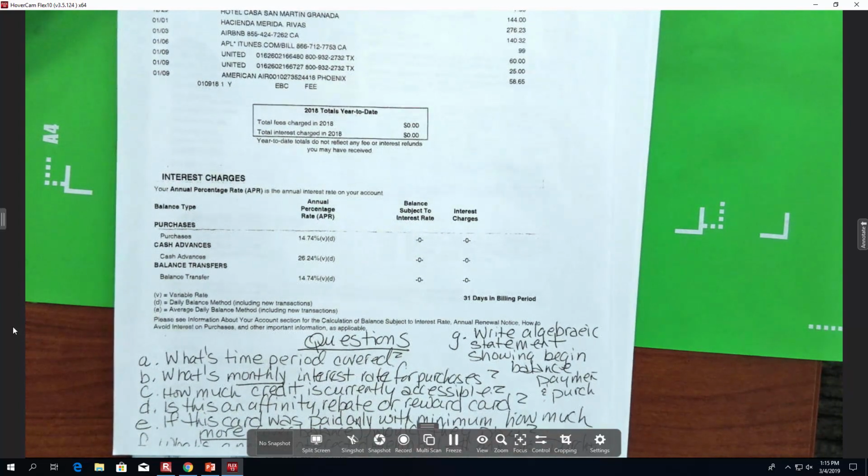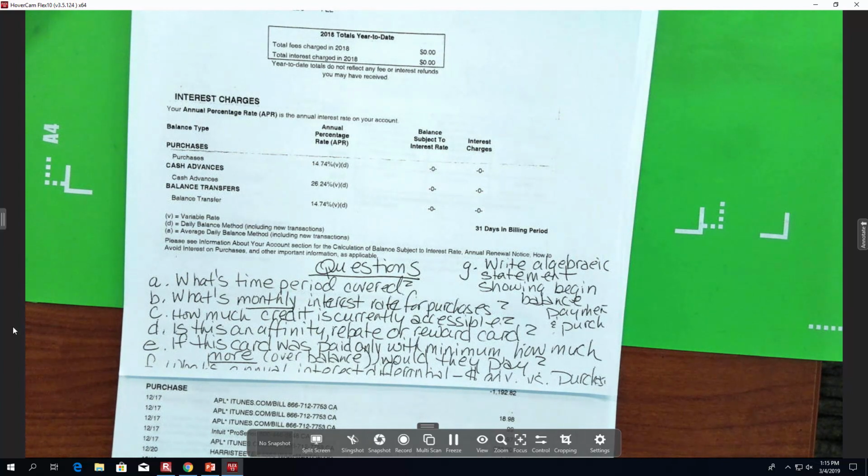And your questions are down here on the second page. A, what time period does this credit card cover? B, what's the monthly interest rate? C, how much credit is currently accessible? In other words, what's the limit on the credit card? D, is this an affinity card, a reward card, or a rebate card? E, if the balance today was paid only with the minimum, how much over the current balance would they pay? So if I only pay the minimum on the balance that's outstanding, how much more over the life are they going to pay? And you'll find that they've got to tell you that on the statement.